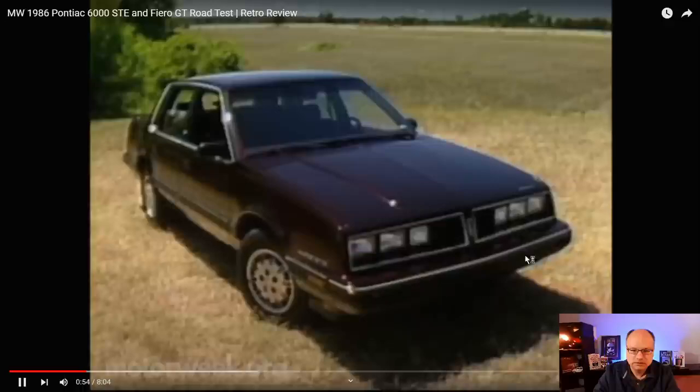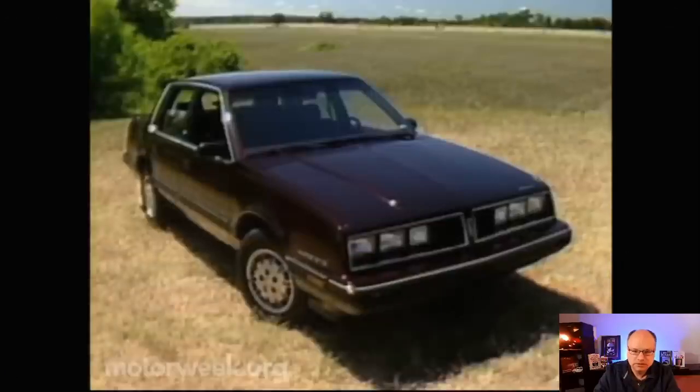For 1985, Pontiac made only changes that improved the 6000 STE's performance or appearance.